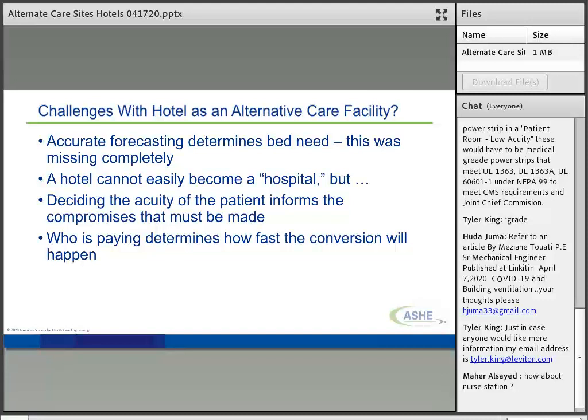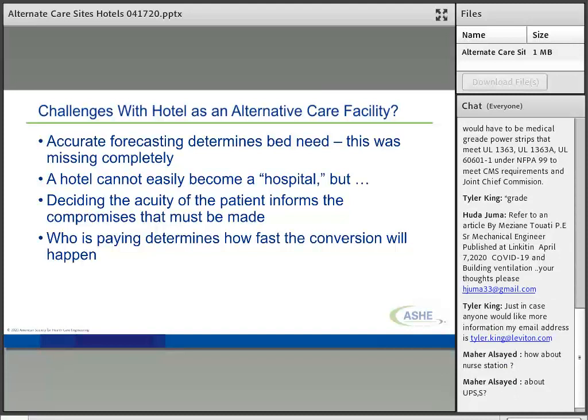I'll talk a little bit about some of the challenges with a hotel as an alternative care facility, and I see some notes in the chat room that lead up to this as well. One of the biggest issues that we're still having is accurate forecasting that is needed to determine what the actual bed need is. Completely missing as a country, as most states, most municipalities, et cetera. And that's why we had so many of these projects that really began, and some of them will not get finished. Some of them have been converted and are not yet occupied. But a hotel can't easily become a hospital, but it can become something close to a hospital.